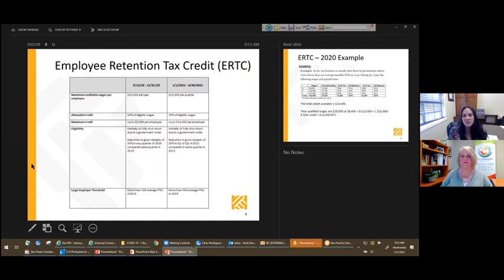And I know a lot of employers that we've talked to were concerned about being able to claim this because they had losses, so you can't really use tax credits generally when you have a loss for the year. But this is a payroll tax credit. So it's claimed on your quarterly payroll tax filings. And if your credit exceeds the amount of your payroll taxes, it's actually refunded back to you as a difference. So you can immediately get a cash benefit for this payroll tax credit.